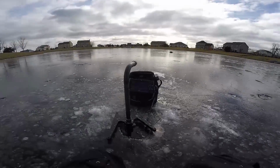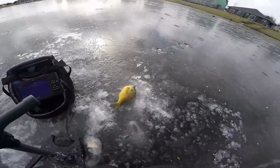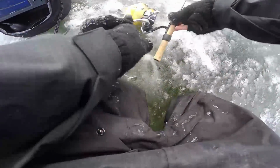Oh, he smoked it. What is this? Oh, it's a huge bluegill. Oh my God. That is a giant bluegill. Holy crap. Look at this thing. That is the biggest bluegill I've ever seen. That's bigger than Bear Gills.